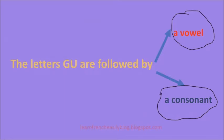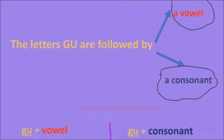And the last rule: if the letters G, U are next to each other in a word, they can be followed by a vowel or by a consonant. If the letters G, U are followed by a vowel, they are pronounced G, and if they are followed by a consonant, then each letter is pronounced separately, so we pronounce them Gu. So the letters G, U can be pronounced G or Gu, depending on whether they are followed by a vowel or a consonant. Now let's have a look at some examples.